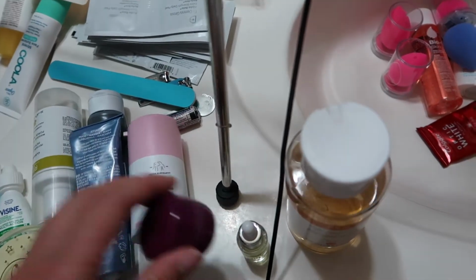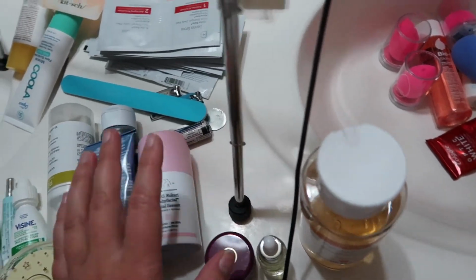I think with all these minis, I'm gonna try to put as much as I can, all of the sample sizes and mini sizes, into a specific bag. I have a lot of them, but the bag is overflowing, so I'm not able to, but I'm gonna try to make it work.